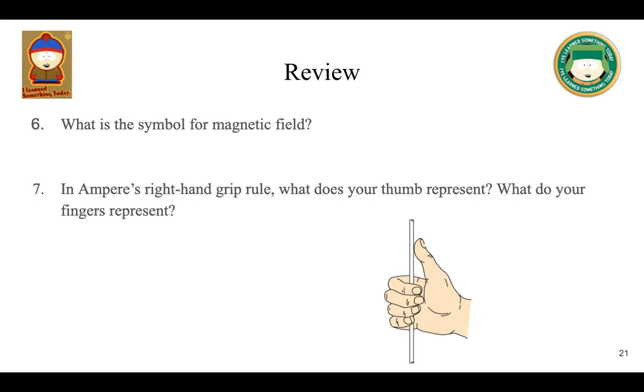So what is the symbol for magnetic field? It is, of course, B with a hat. Yeah, I don't know why it's B, but it's B with a hat. Totally a vector. This stuff is vector as anything.